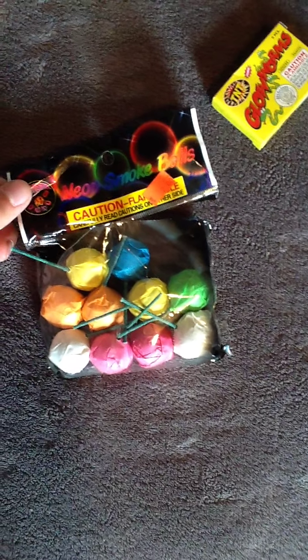I also bought some neon smoke balls. I let off a few already with my brother. Those are kind of cool. Oh yeah, they threw that in for free, too. Kind of stupid.